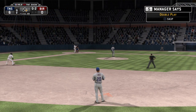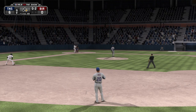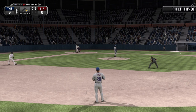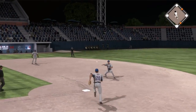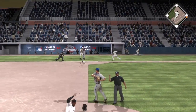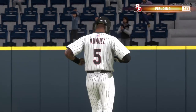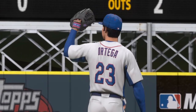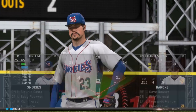Fernando Manuel will step in, a base hit in his last time. Ran it in on him as this is bounced towards short. One there. On to first, a double play. Now batting, first baseman, Charles.